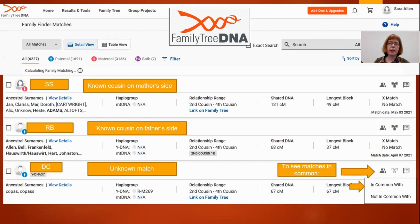So here's my match page at Family Tree DNA, and this is the Family Finder test, which is the autosomal DNA test. You can see that I've identified SS and RB. This is a known cousin on mother's side, known cousin on father's side. My first unknown match is DC, and you can see he's only sharing 67 centimorgans with me. So he is under the 90 centimorgans that I really wanted us to concentrate on, 90 centimorgans and above. I'm having to go below that because he's my first unknown match. I really have very few matches that are of a high consequential level.